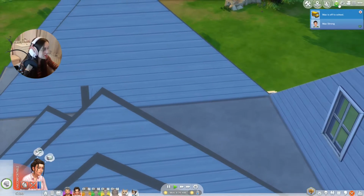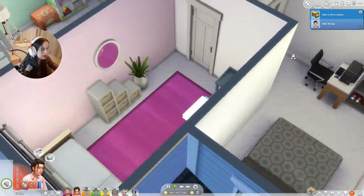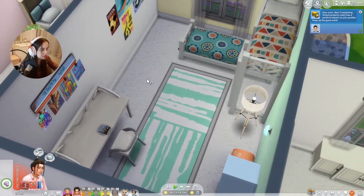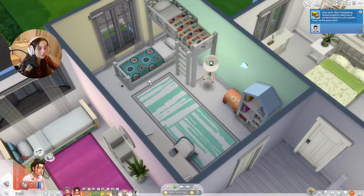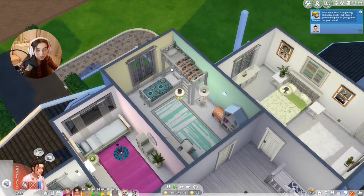I'm honestly obsessed with her. She gets along so well with everyone in the little bit of gameplay I have done. But that's her room right there. Over time we'll add things to it. And then this is the boys' room. Not going to lie, the main reason I put the two boys in one room is because look at these bunk beds.